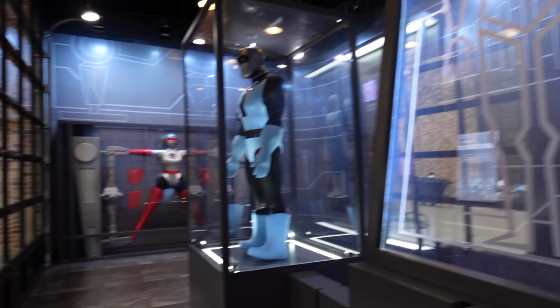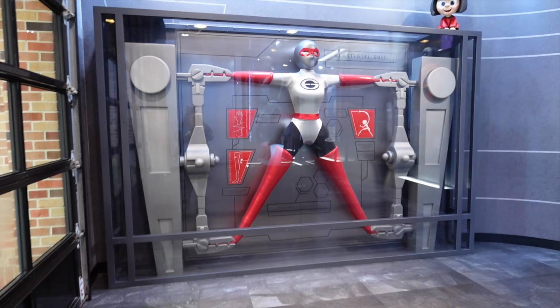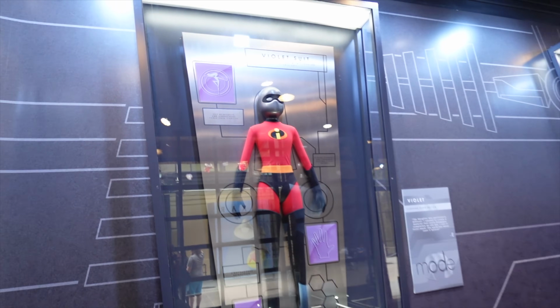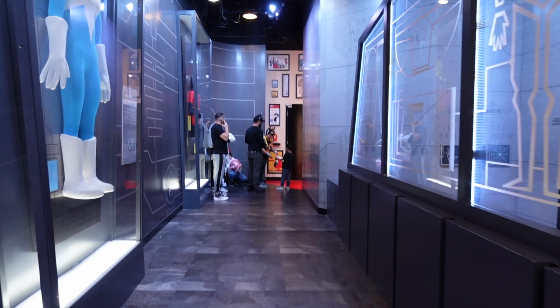The queue for Edna Mode, I've never been inside here before. It's awesome. Look at that. The costumes are all here for the Incredibles family. This is Violet's costume over here. So cool. And her queue was only 5 minutes.